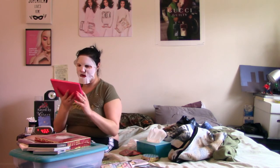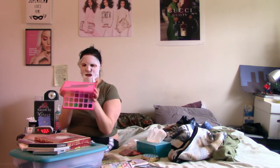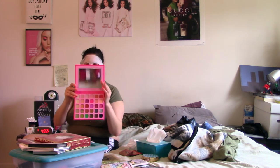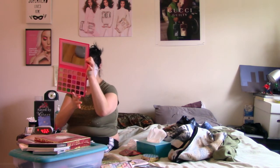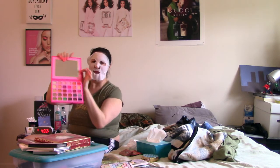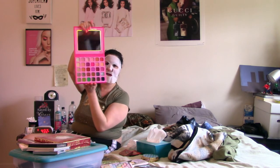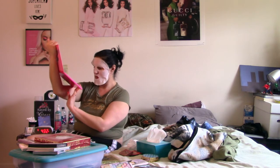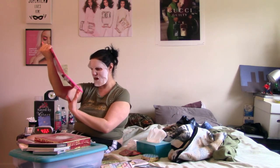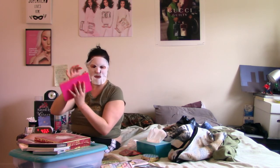Next is the Morphe times Jeffree Star palette. It is huge. I love this. It has a huge mirror on the top, and underneath it are, I forget how many shades, but there are a lot of shimmery and matte shades, very colorful in this palette. Very pigmented, and some shades I've worn more than others, as you can see, but I love it. It's a lot of fun and really pretty.